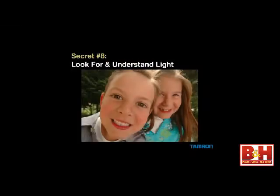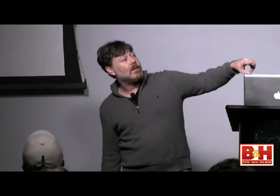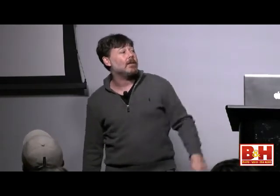In this case, you've probably seen those big shiny pop-up reflectors, right? Probably. If not, they have them here at B&H. I would recommend it if you photograph people. They're very handy, and they can add light. So in this case, you can see light on the edge of their hair, right? That's from the sun. So the sun is behind them.